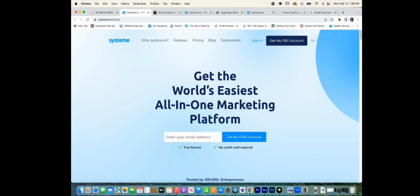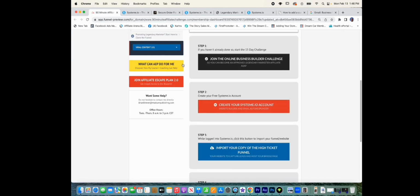The cool thing about Systemeio is not only is it free to start, which is great, not only can you one-click import the funnel that I built for you and the automated follow-up sequence, but the other cool thing is it's all in one, meaning your website's going to be hosted in here and you can manage your emails in here as well, so that's great.